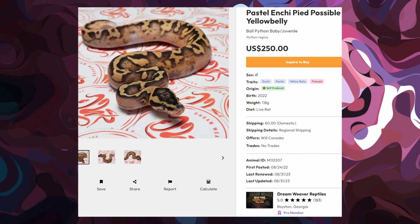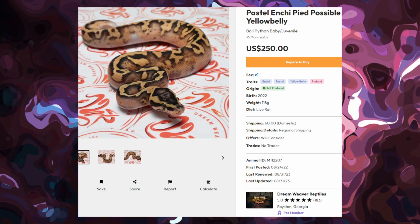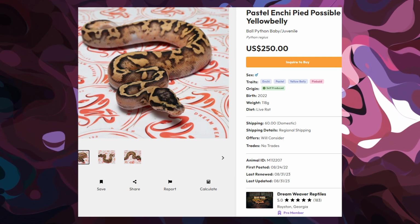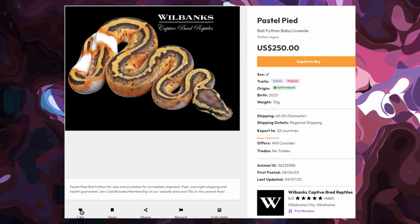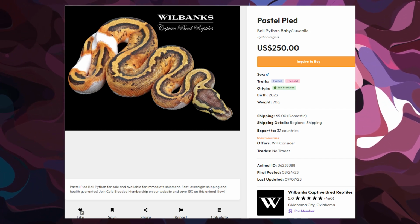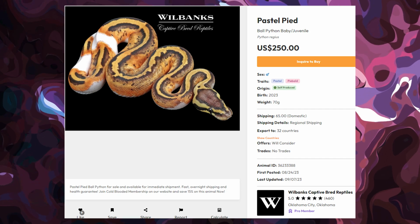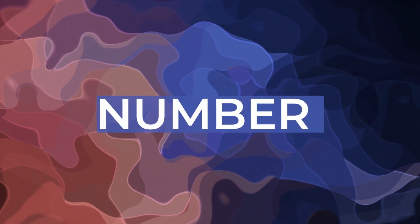You can layer on stuff like pastel, enchi. This one is possibly a yellow belly as well. I kind of see a little bit of hints of that being in there, but as you can see, enchi tends to bring more pattern into a pied, or something like just this pastel pied, which I think brings in not just yellows. Pastel and pied work together very well in my opinion. It really kind of just jumbles it up, but it definitely does a lot to add contrast to the animal's colors, and it brings in kind of some granulation to its pattern as well, I would say.